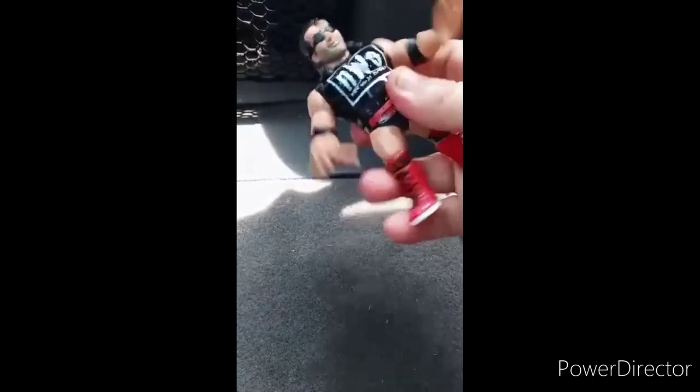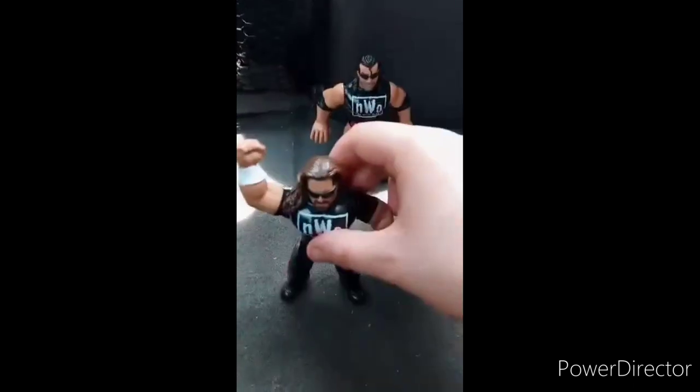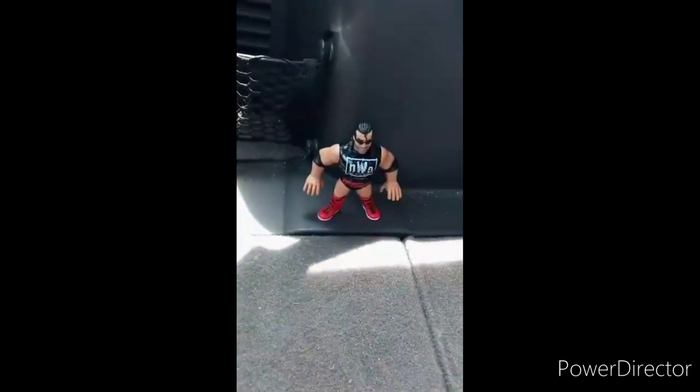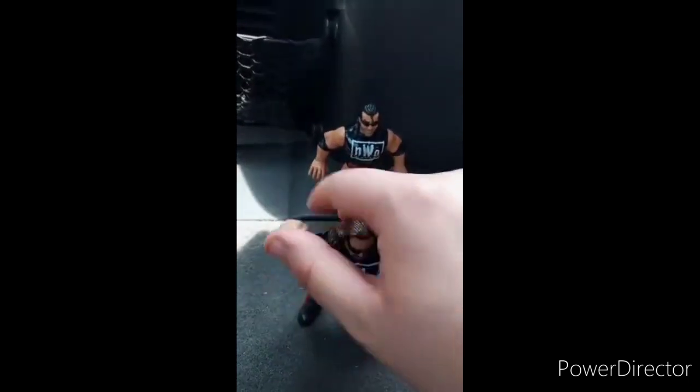See? Pretty cool, right? And he only has two articulations at the waist and in the head. And here's Kevin Nash. Yes, this is actually my first Kevin Nash figure, because the basics are pretty expensive. And what's really cool, they added his tattoo. I don't know if that's a dragon or not, but I'm gonna go with a dragon. And this is his gimmick.